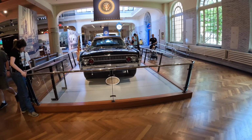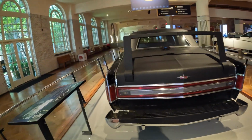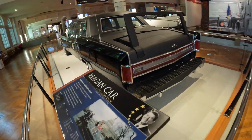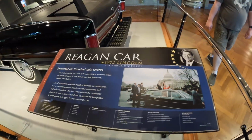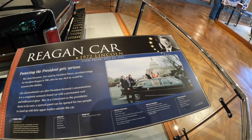And the final car in the presidential collection here is the car that Ronald Reagan was returning to when he was nearly assassinated March 30th, 1981. This one is Ronald Reagan's 1972 Lincoln, used from 1972 to 1992.